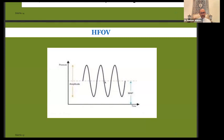So again, to illustrate to you, this is a slide, time and pressure. So we have the MAP, let's say 15 here. We oscillate around the MAP, and that is called amplitude. So the depth inward or outward is called amplitude or delta P, and the frequency is 3.